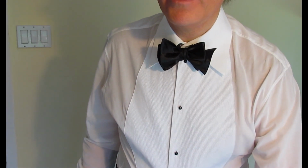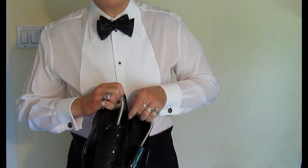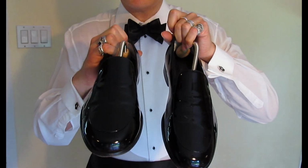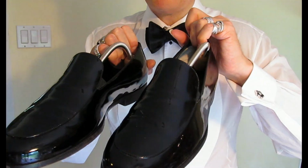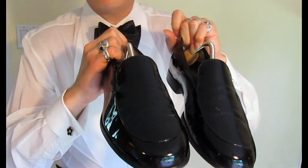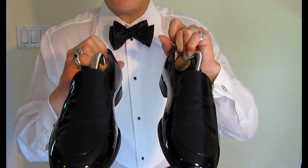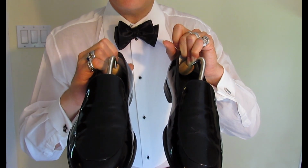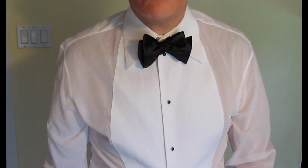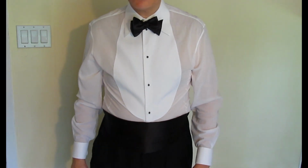And of course, no tuxedo dinner jacket pairing would be without polished leather shoes. These are slip-ons, and you can get lace-ups also, but the polished leather looks very nice. It matches the tie and the cummerbund and really adds a nice accent to your monochrome black pairing. This is a very simple look. I'll just put on the jacket now.